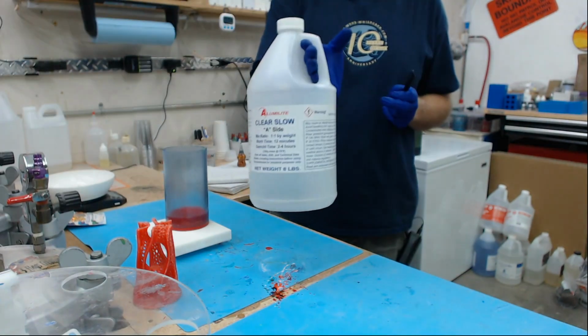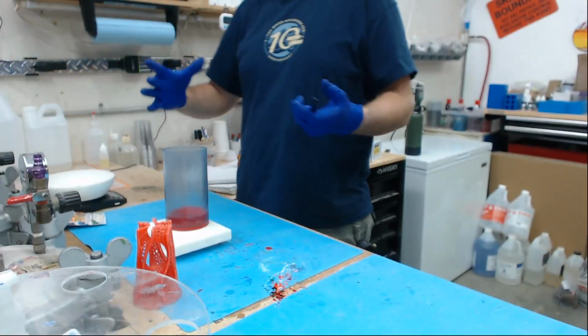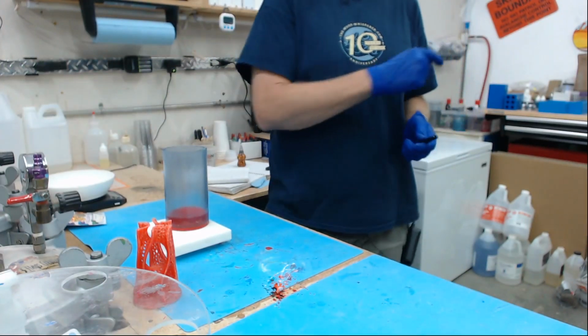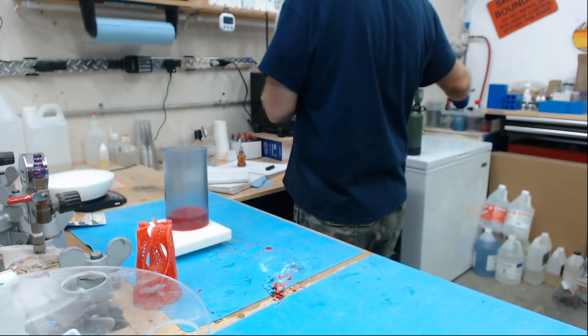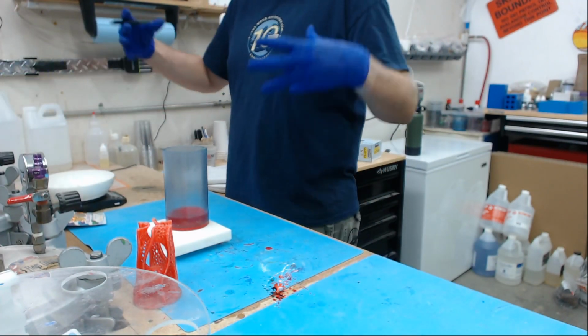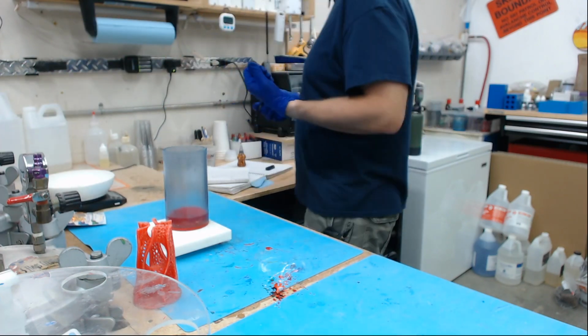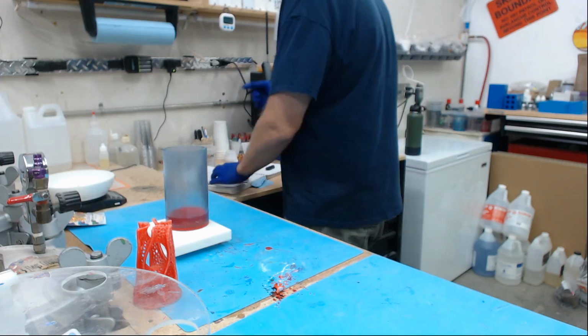I'd much rather use Alumilite Clear slow set to cast and do stuff, especially for larger projects. You can't even use the Plus or any of the amazing Clearcast products. But Clear Slow I love for larger things. I'd rather use that and then coat it with the ACC Plus because it's got the UV protection.